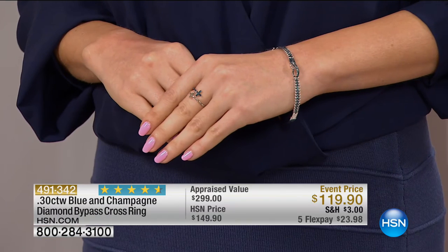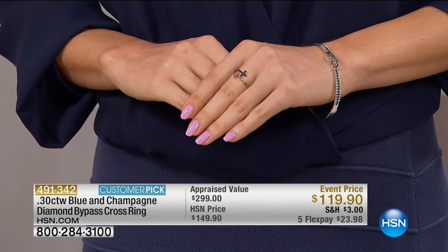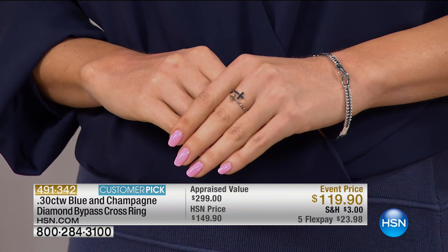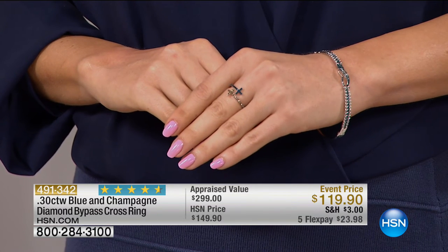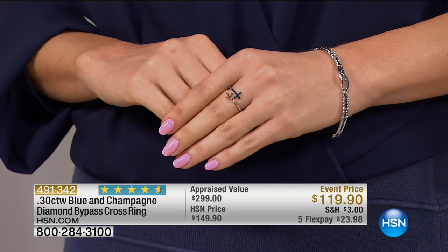You know, I always have a cross in every show. Faith is important to me. I think faith is a gift. Imagine giving a gift of a cross in diamonds to yourself or someone you care about. This is special to my heart because the cross is always shown towards the end of my show.